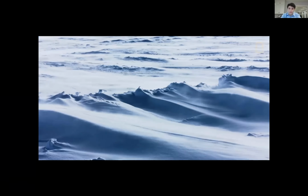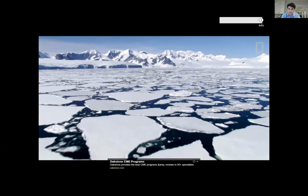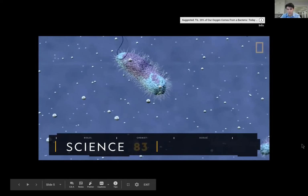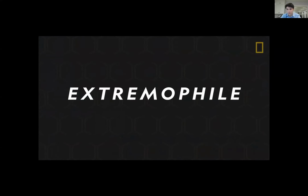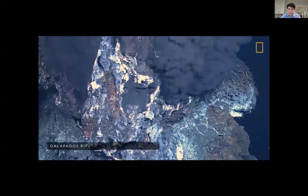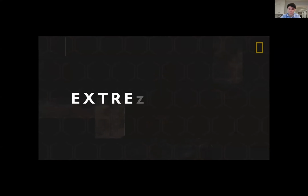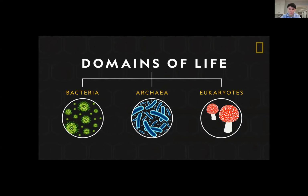Intense heat, freezing cold, high acidity, and radioactivity. These harsh environments don't seem hospitable for life, but some organisms not only survive, but thrive under such extreme conditions. The name extremophile means extreme lover. These organisms live in exceptionally harsh environments, such as hot hydrothermal vents or buried in rocks far beneath the Earth's surface. Extremophiles occur in all three domains of life: bacteria, archaea, and eukaryote.